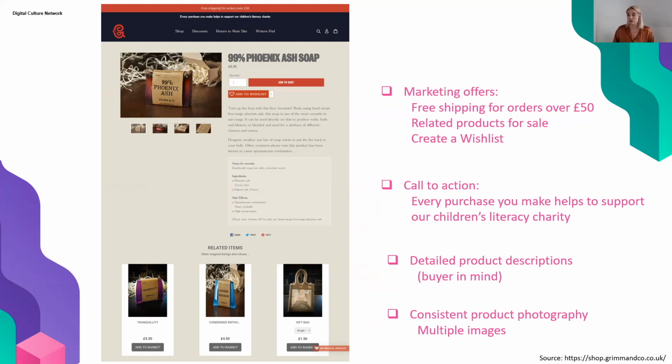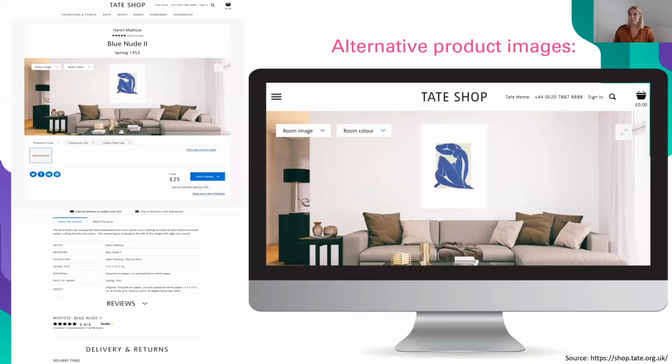Again, detailed product descriptions, but again, with the buyer in mind. What are the things that they would be asking? And they've got really beautiful, consistent product photography and multiple images across the site. Alternative product images, again, lifestyle images are brilliant. What would that print look like in my lounge? That lounge might not be the same as your lounge, but it gives you that sense of the idea, thinking, okay, yeah, that looks good. And it just gives you a different perspective on a product.